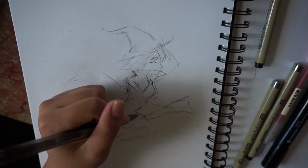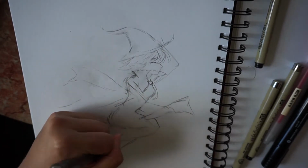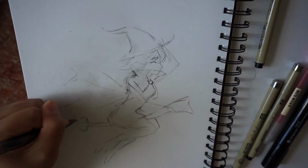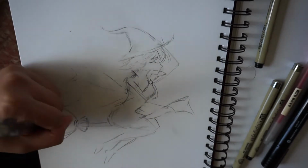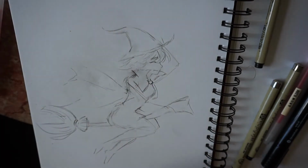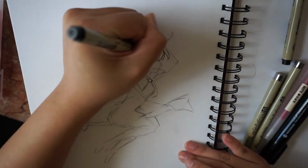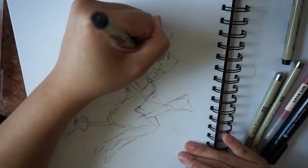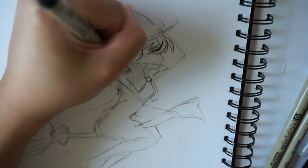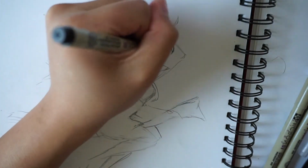I started drawing when I was really little. As soon as my fine motor skills would let me hold a pencil, I was drawing. And I remember a huge inspiration for me when I was little was Pokemon. I would try and draw all of the characters in Pokemon, and I had the official Pokemon handbook, and I would copy the pictures of the Pokemon out.